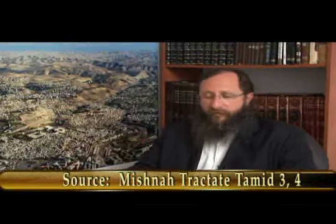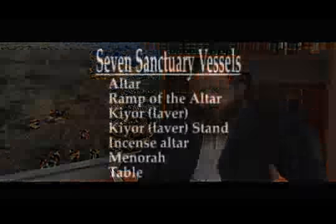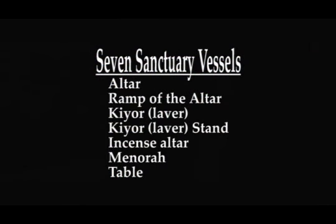Let me clarify further that in the Mishnah, it's actually in Tractate Tamid, there is a count of 93 types of vessels which are actually used every day in the Holy Temple. And this is an important concept. These are the vessels which are used in the temple in the everyday service. Now these 7 vessels, which Maimonides is speaking of here, are not included in that number, and thus they do not appear later on in the laws pertaining to the vessels.